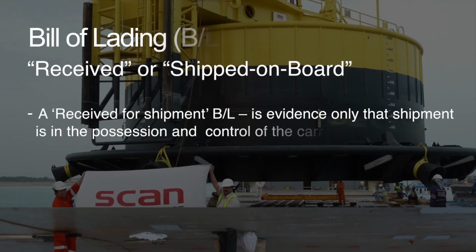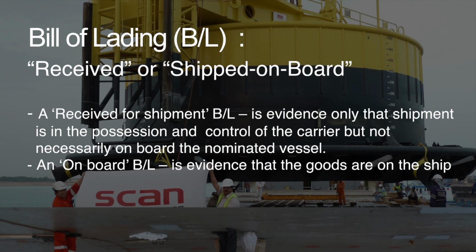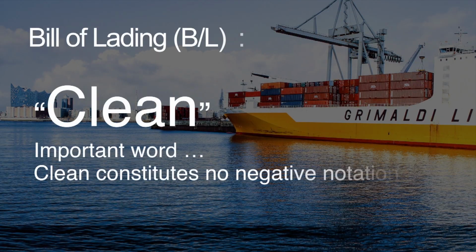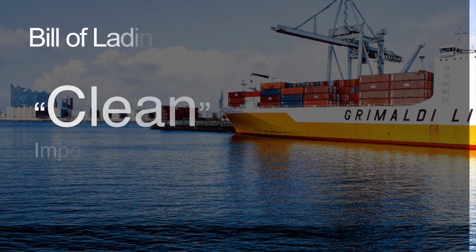A receipt for shipment bill, which is evidence that the goods have been received by the carrier for intended carriage on board a particular vessel. And then there's a shipped on board bill of lading, which is evidence that the goods have been physically shipped on board and the vessel has sailed from the port of loading. Those are important words. Clean, shipped on board. All letters of credit will ask for shipped on board bills of lading. That way there, the overseas bank and the buyer knows that your goods have been physically put on board and have sailed from Australia.